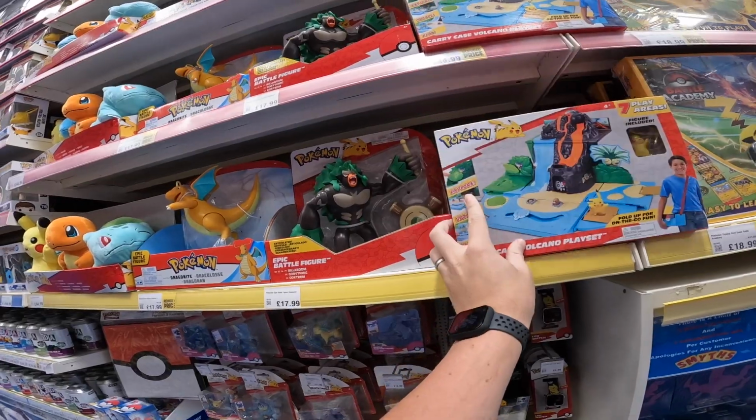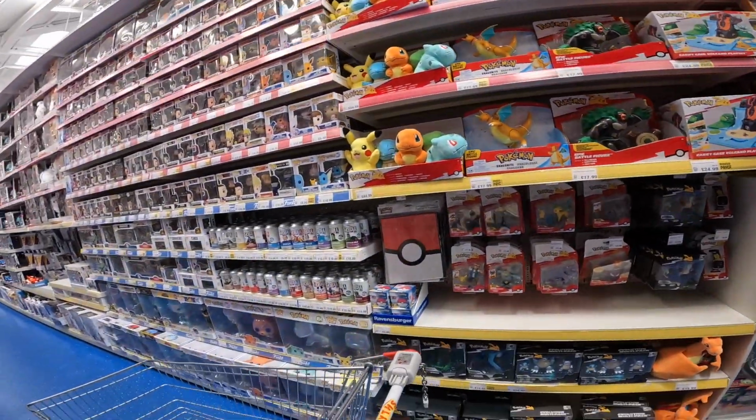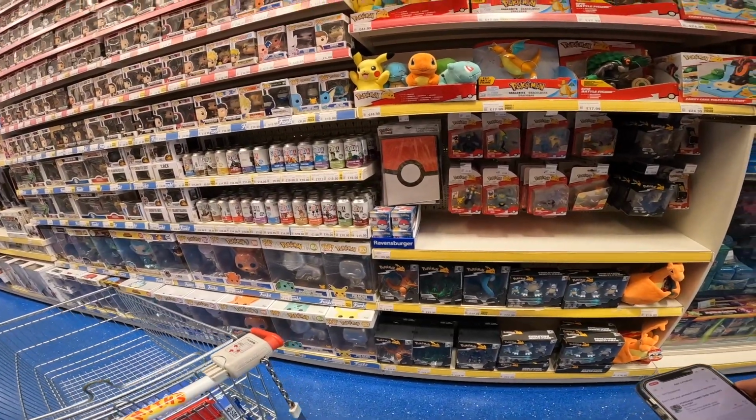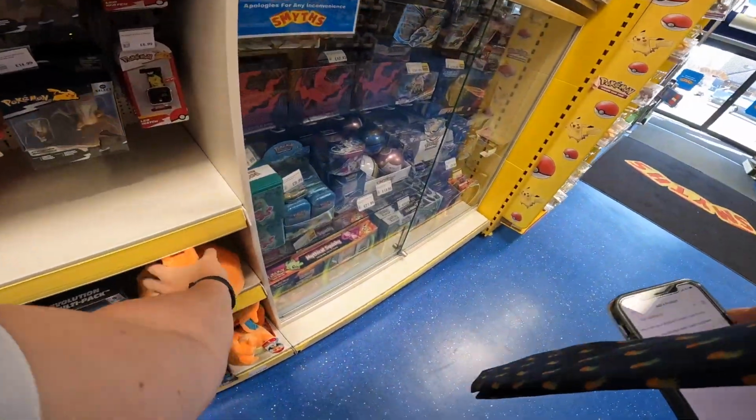Obviously, yellow labels is what attracts me, the Pokemon stuff. Even though I do have a wholesaler now, so I don't know why I'm still scanning Pokemon stuff where I could actually just pick them up from a wholesaler. But sometimes I do match them.